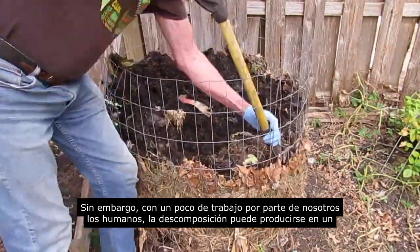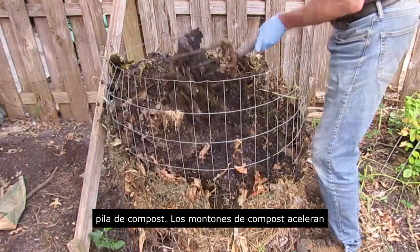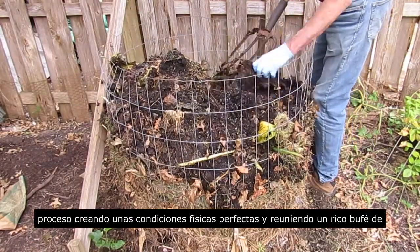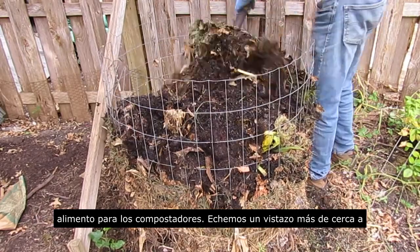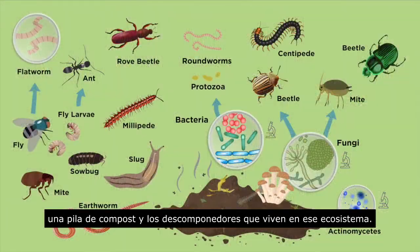However, with a little work by us humans, the decomposition can occur in a compost pile. Compost piles accelerate nature's regular process by creating perfect physical conditions and assembling a rich buffet of food for the composters. Let's take an even closer look at a compost pile and the decomposers that live in that ecosystem.